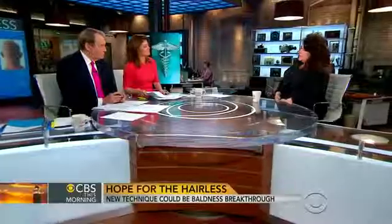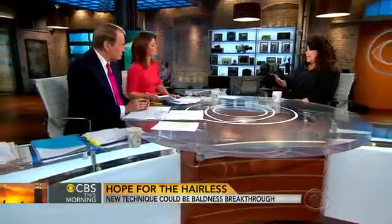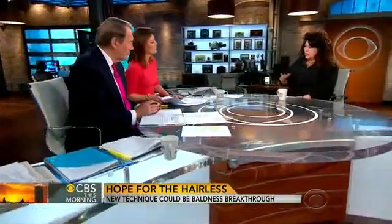It's the first time really that we've been able to use a patient's own cells to induce new hair follicles. Up to now, the conventional way of doing hair transplant is to relocate hairs from the back of the head to the front of the head, but there's actually no gain in the number of follicles. It's just a relocation.